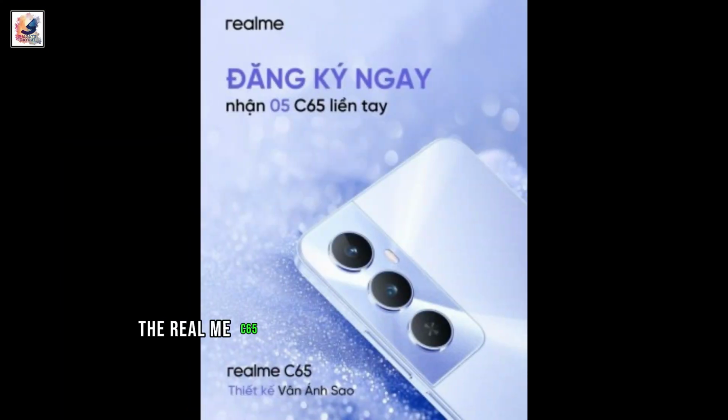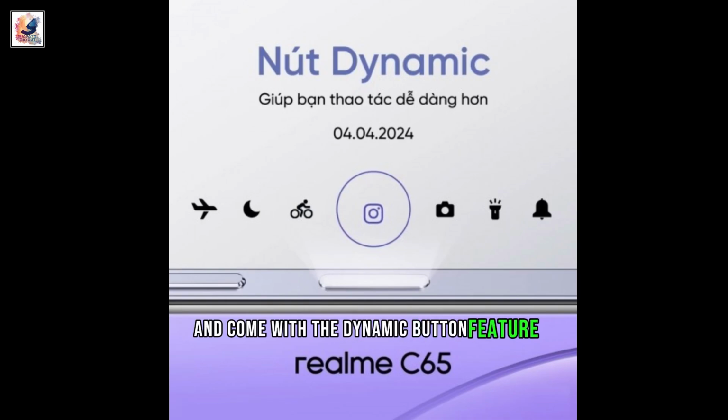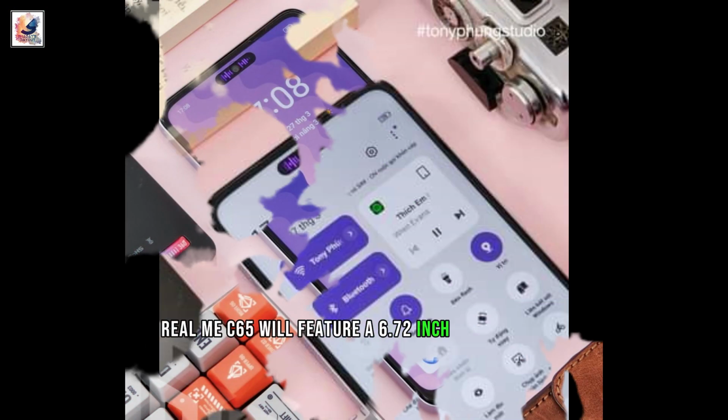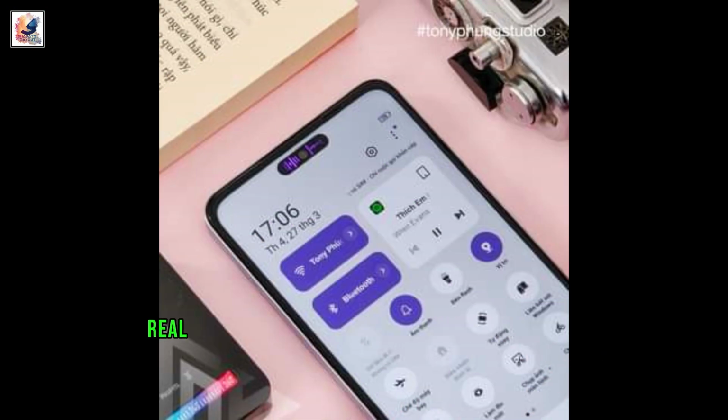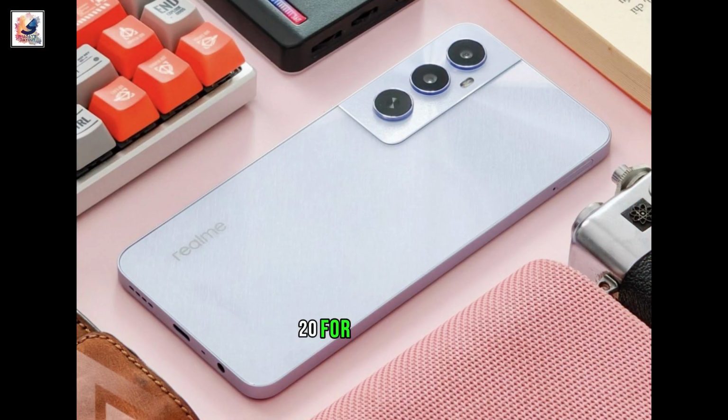The Realme C65 will pack a centered punch hole display and come with the dynamic button feature we first saw on the Realme 12 5G. Realme C65 will feature a 6.72-inch IPS LCD screen. Realme C65 is equipped with MediaTek Dimensity 6020, 4GB of RAM.